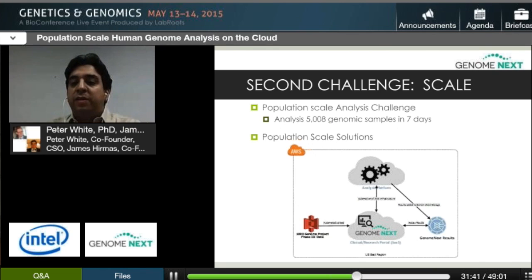So the second challenge is really around scale. The question here is, we essentially are working with 5,008 genomic samples. How are you going to efficiently scale up your infrastructure, move the data across, and launch thousands of instances in order to run analysis? You have to do that efficiently. You need to take security into account. You also need to take into account all the different processes and monitoring that has to happen.